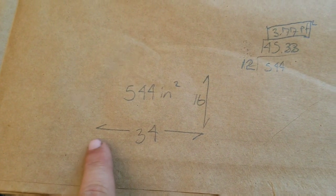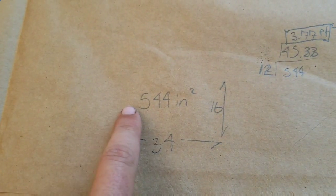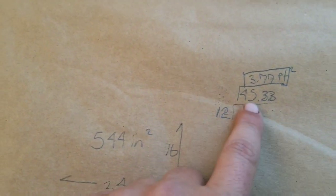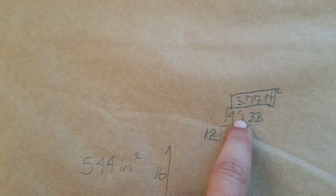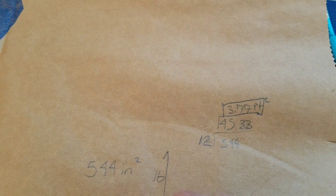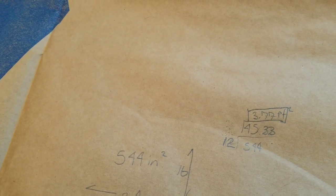Alright, so the bag's 34 inches long, 16 inches tall. That gives us 544 square inches for the area of the bag. If we divide that number by 12, we get like 45.33. I think that was too much for feet, doesn't look like 45 square feet to me. Divide that by 12 again, we get 3.77 square feet of area. That seems much better. So that's the number I'm going with.